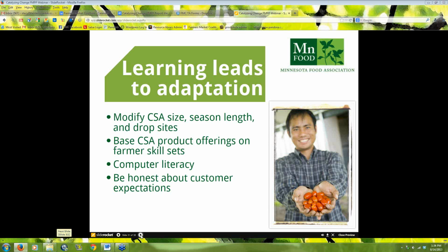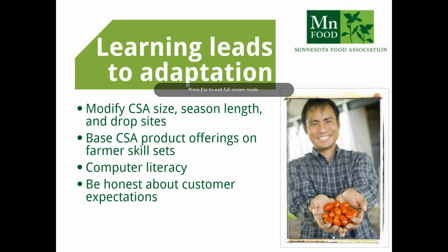So what did we learn? What we learned is that CSA was very attractive to farmers because you get your money up front, and that helps to offset your early season costs. But farmers underestimate the level of planning and skill needed for a CSA. They underestimate the communication needed for a CSA. They underestimate the record keeping.